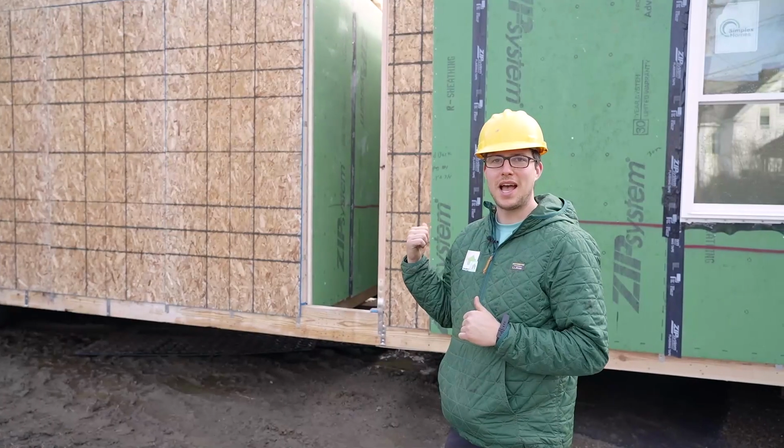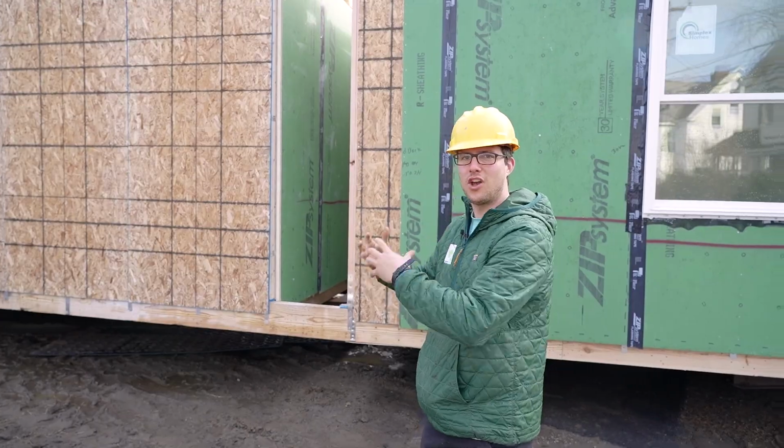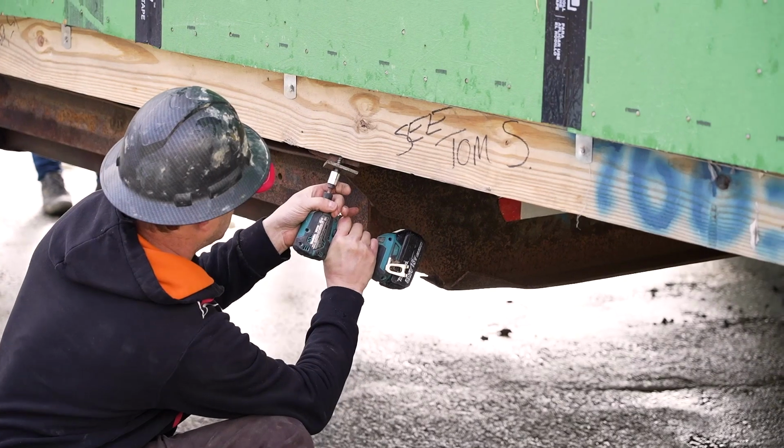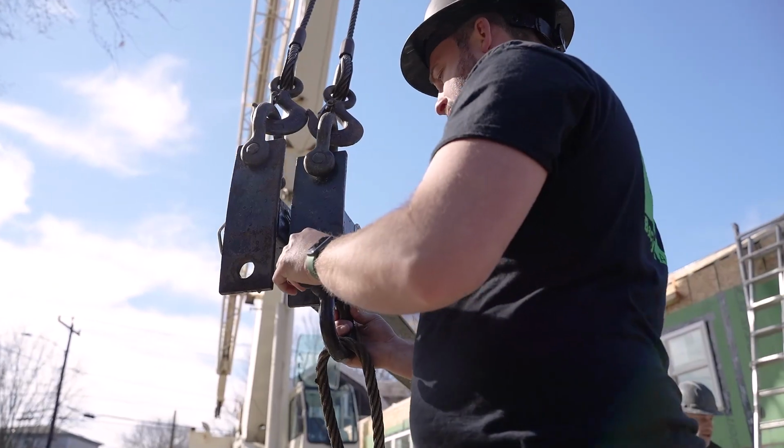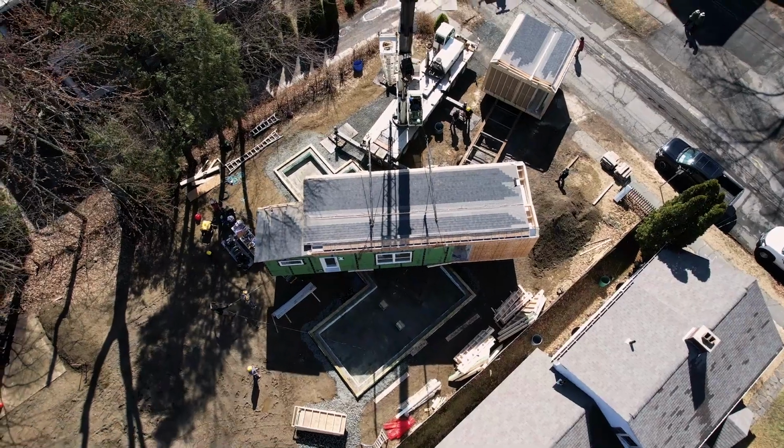So today you can hear behind me the construction sounds. Our set crew unhooks the house from the trailer. They're also going to cut our two boxes apart so that our crane can pick them up and put the two pieces together like a puzzle.